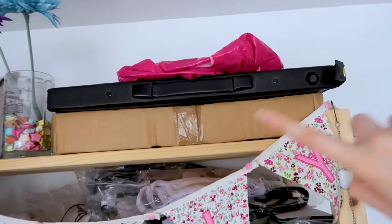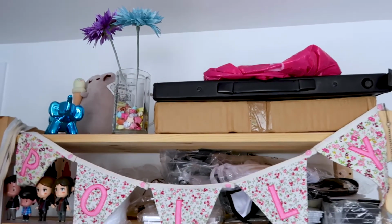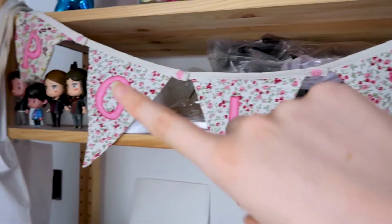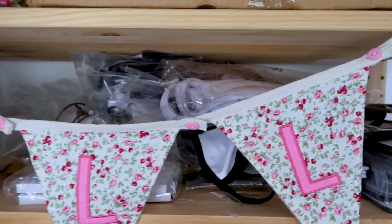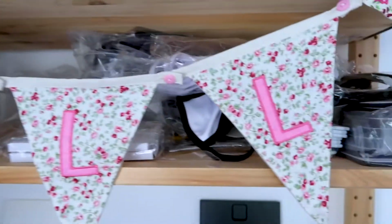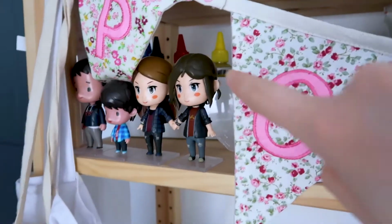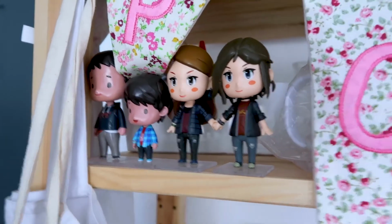This box here has just A3 prints that I only take with me to markets, so I'm not going to use that for a long time. Then this shelf here, which is kind of hidden by my poly flag, that's all my sublimation bits and pieces in there, so all that's kept in there. And I've also got my ink for my sublimation printer down there behind my Life is Strange figures.